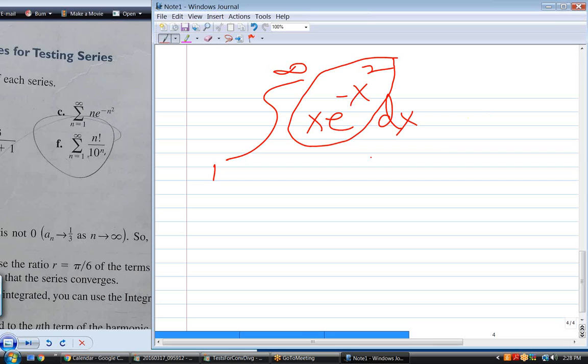notice that when we are integrating, if whatever the inside is, which in this case would be minus x squared, if the derivative of the inside is the multiplier, then it's perfect for integration.